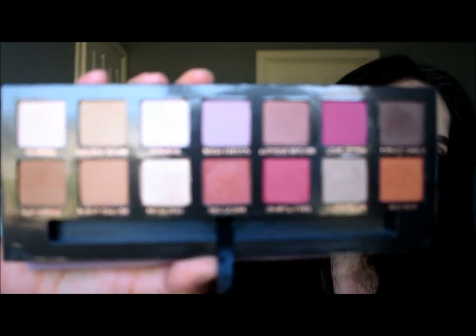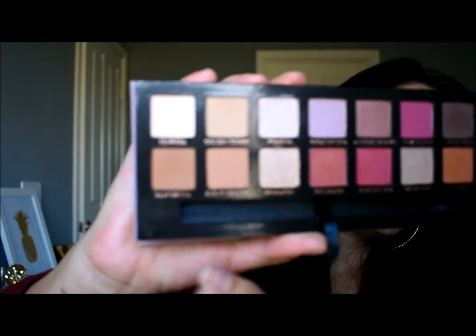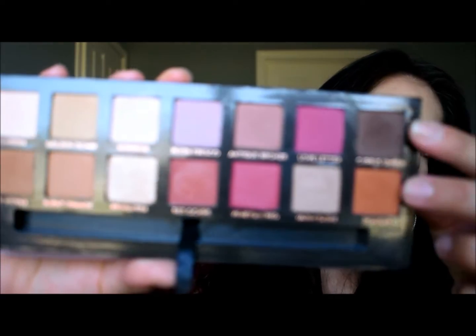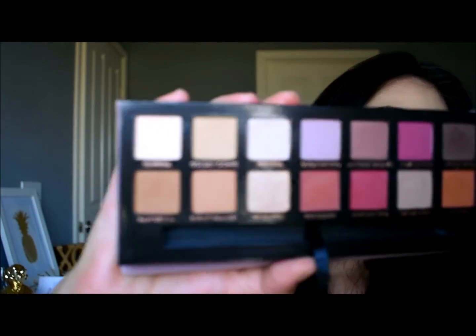So these are the shades here that it comes with. They're very pigmented and very soft, and because they're so soft, you get lots of fallout from these colors. So I'm wearing this one here as my transition shade, and then these two are in my crease, and then I used this one up top in my lid just to lighten it up just a little bit. So that's how I created this look today that I'm wearing with this Anastasia Beverly Hills Renaissance palette. So far, I love it. It's not my favorite, but I do love it.